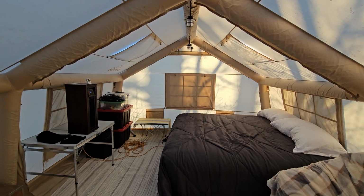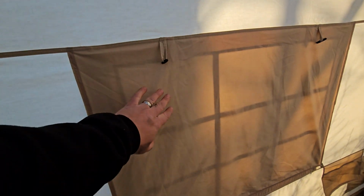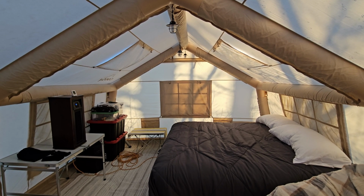But you still have a lot of cold air moving, and I think where that's coming from is this back window here, because this is not a plastic window. Underneath this, it's just mesh and canvas. So if you came up with a way to maybe hang a big blanket over that wall there to block out even more of that air, I'm sure that would help tremendously.